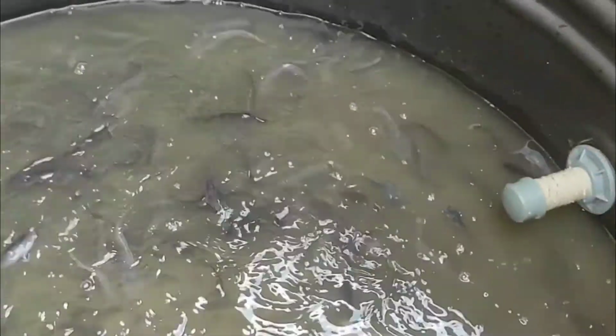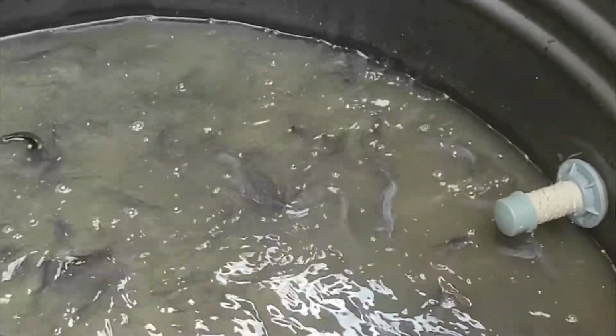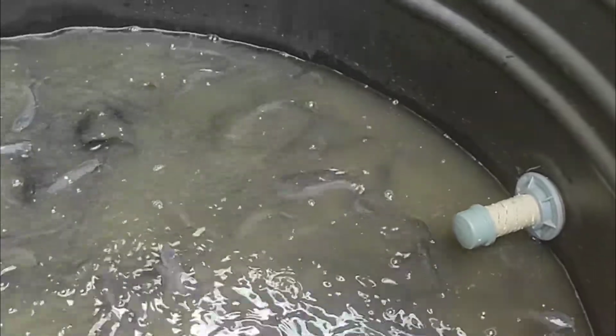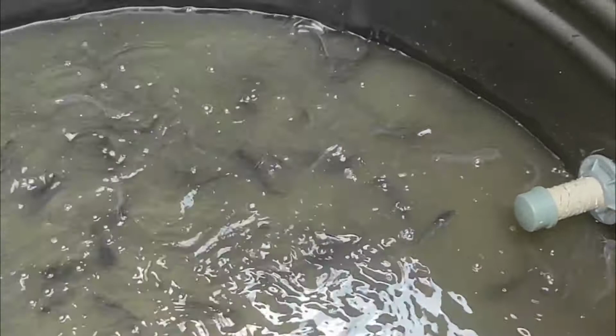That was when the mortality rate increased. One day I picked up 6 or 7 skulls of fish, and 3 dead that they had not eaten. Like 10 died that very day. I experienced loss when they started growing.